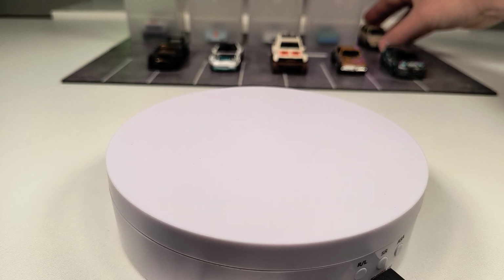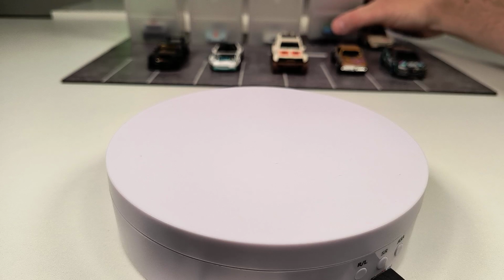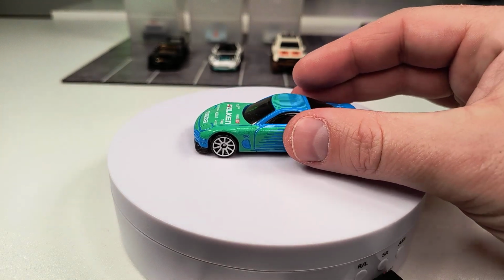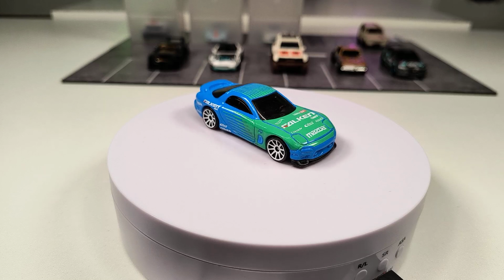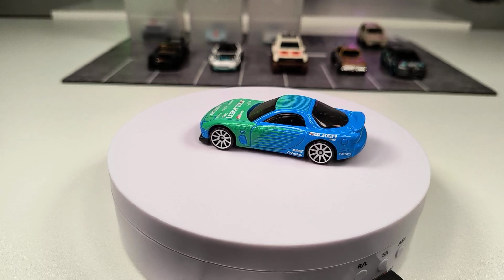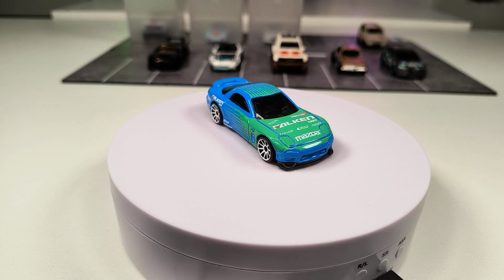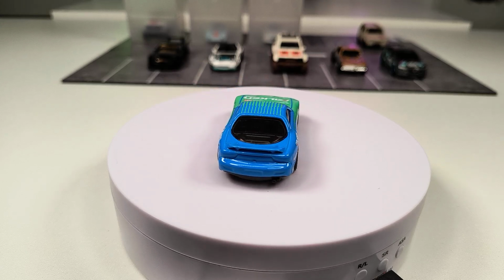So into the parking lot, and let's go on with something that in my opinion is kind of popular. It's Falken tires deco. Very famous, very popular, but I think on this 95 Mazda RX-7 it looks really, really good.